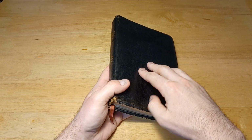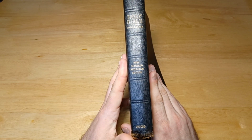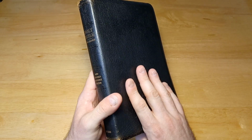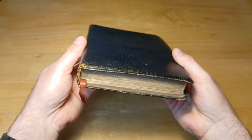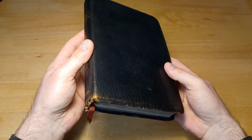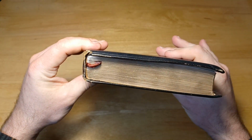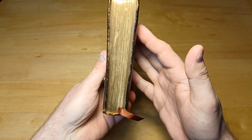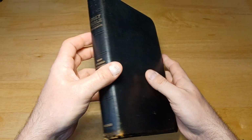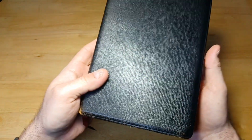I have here a new Scofield Reference Edition Bible. This is published by Oxford. This is an older edition. It's leather bound, a little worn out on the bottom, but it's not too bad. The binding's tight. It was $4 at an MCC thrift store, and I just couldn't resist an interesting old leather bound Bible, so it came home with me.